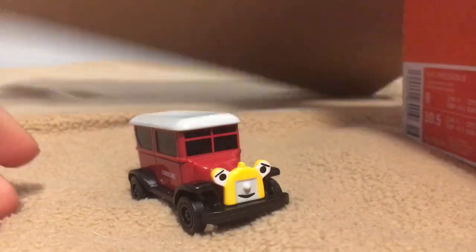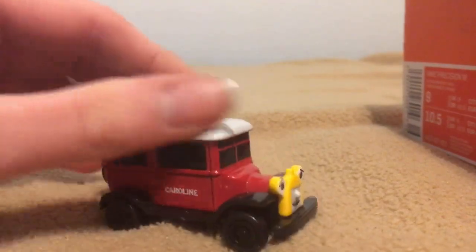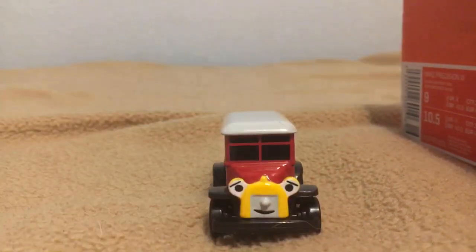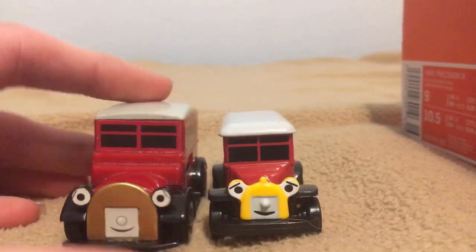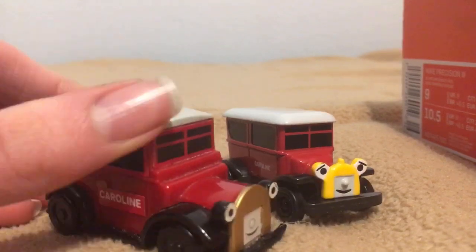It is Ertl Caroline. Now you're probably wondering, wait, don't you already have a Caroline? Yes I do, let me go grab it real quick. Yeah, this is my old Tomy Caroline, which I got a long time ago.